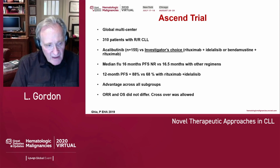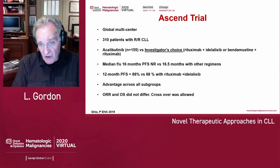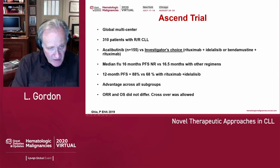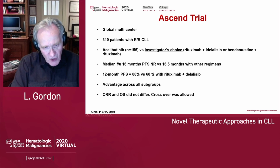In the ASCEND trial, presented by Paolo Ghia at EHA and later in Lancet Oncology, 310 patients with relapsed refractory CLL. Acalabrutinib was compared with investigator's choice, which was either Rituxan and idelalisib, a PI3 kinase inhibitor, or bendamustine plus Rituxan. Median follow-up was 16 months. 12-month progression-free survival was 88% versus 68% with Rituxan idelalisib. And there's an advantage to the acalabrutinib across all subgroups. Since crossover was allowed, we did not see an improvement in overall survival.